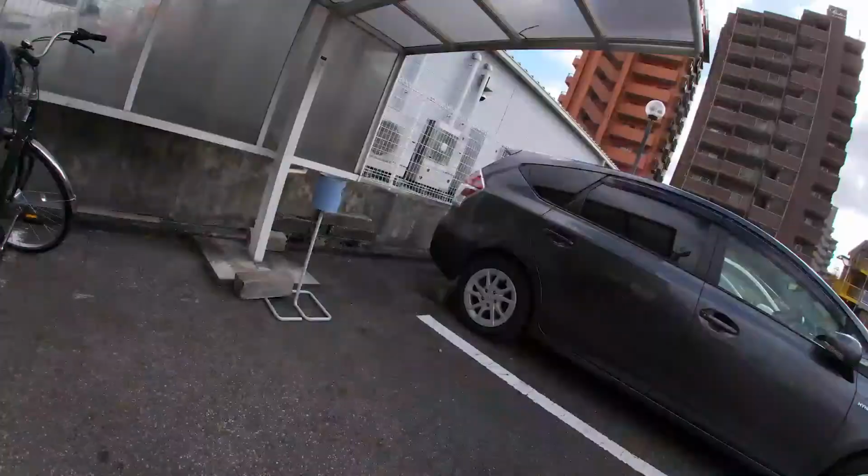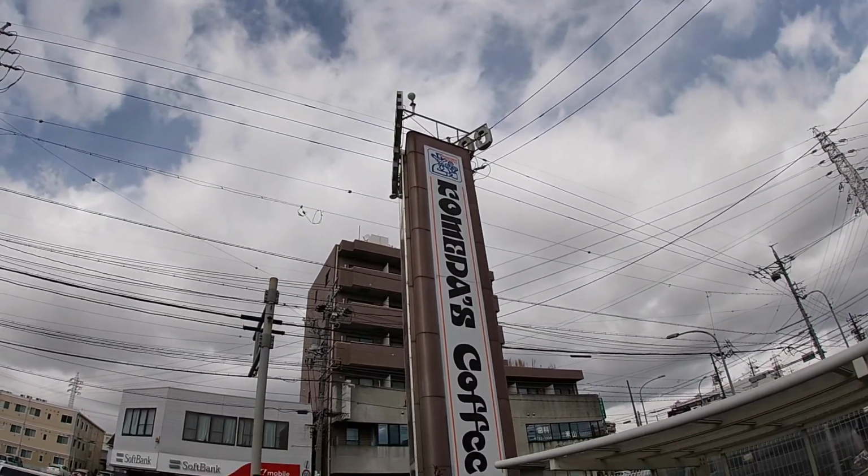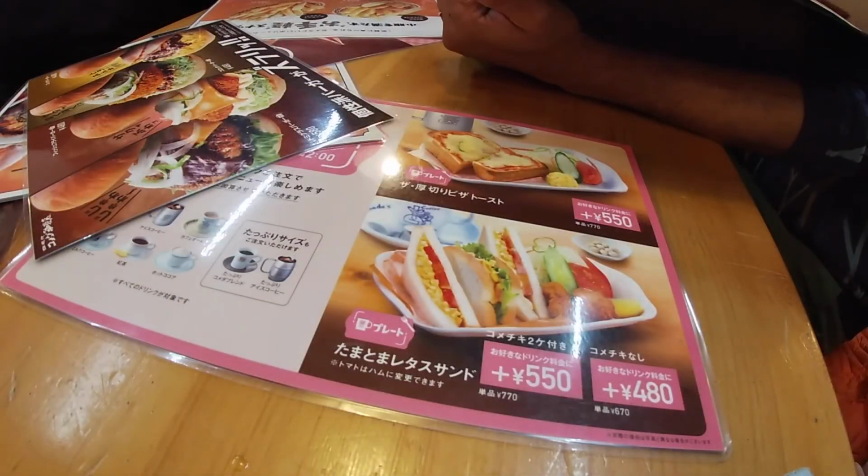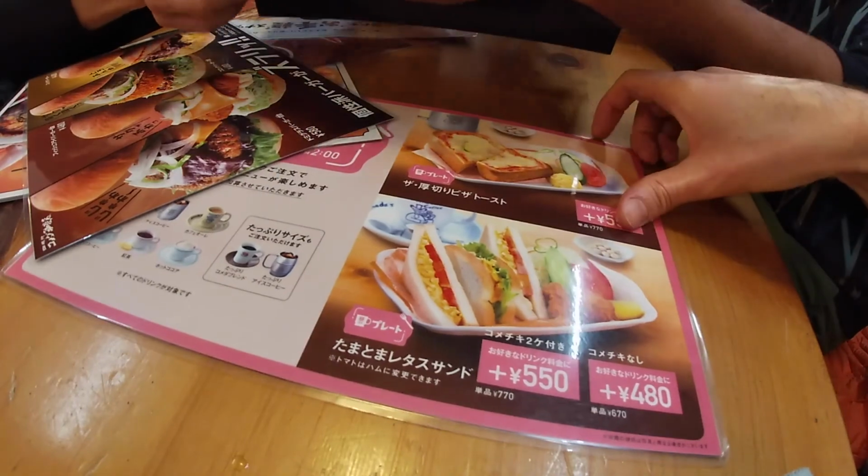So when we finally arrived, we met up with Rajib and he joined us for lunch. And at Komeda, there's a very extensive menu that you can choose from. There's lots of things that you can eat. But I thought I would stick to the recommended lunch menu they have there, which is called the plate set. And here you've got two options.